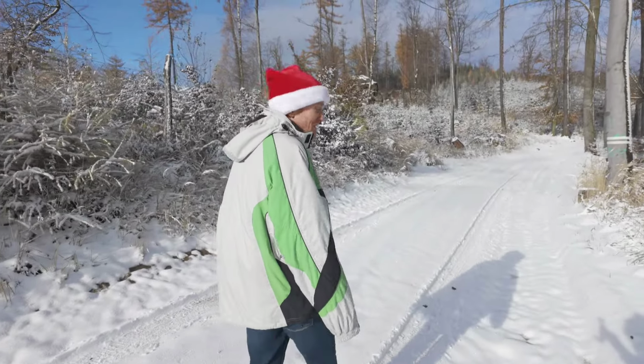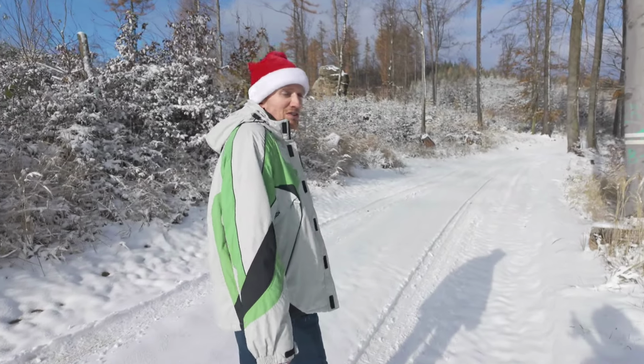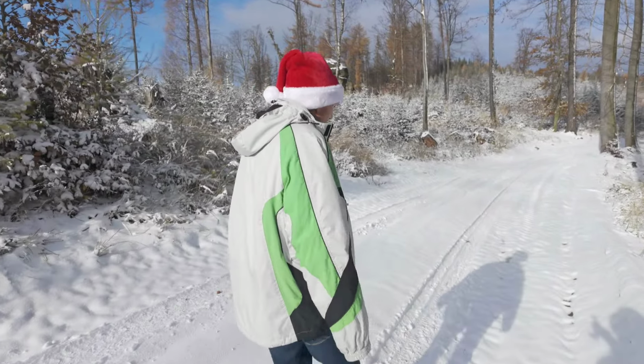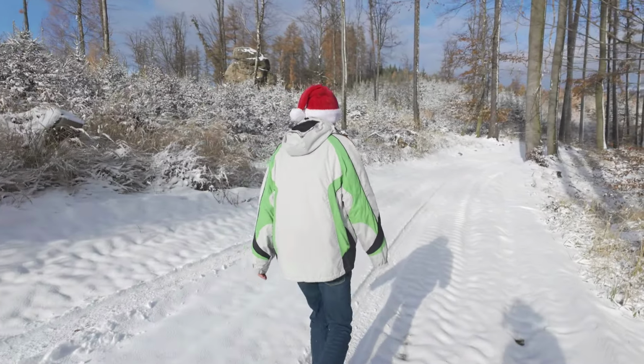It's actually pretty warm today, so I even have to unzip my winter jacket because it's sunny, it's barely freezing, it's not windy, but it's nice for the walk. I'm not freezing and that's important to me. Yeah, that's very important. So it's very pleasant.